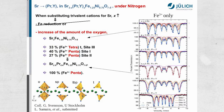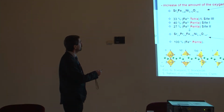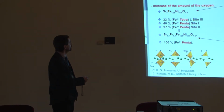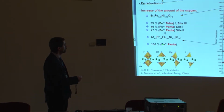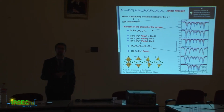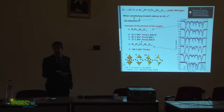And so using Mössbauer spectroscopy and doing all the spectra as a function of temperature for all these different compositions, here is the pure strontium, the one which is highlighted here. You start to get a feeling of the occupancies. Here it's only iron 3+ when you prepare the material under nitrogen, and you have iron 3+ in tetrahedral and pentahedral sites. When you go to 0.4 praseodymium per formula unit, then you come to 100% iron 3+ on a pentahedral site, but there is no iron 2+ or other oxidation states. So basically you are increasing the amount of the oxygen, so indirectly we are sensing this.